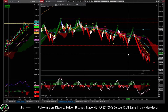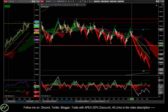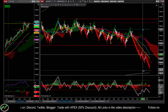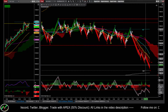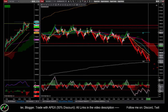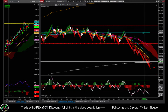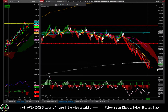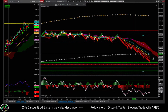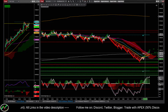Very similar pattern there. This one is a little bit more choppy. If you remember, the ES only marked one lower high, and then came back to the VWAP. And that is the one I took. But here you have NQ moving to the downside as well, and then this one broke the VWAP, and then came back up. Okay, and started to move to the upside.